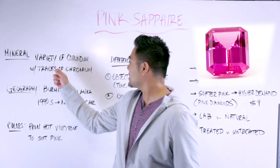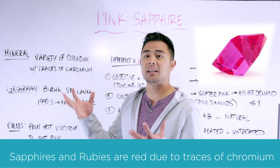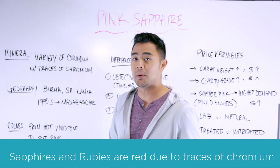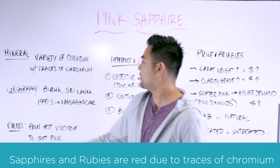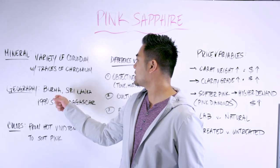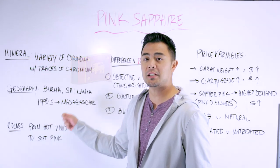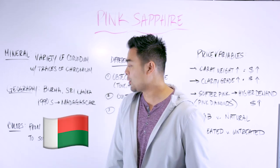Typically with corundum, if there is a trace of chromium, it will have more of that pinkish to reddish color, and that's how it creates a pink sapphire or a red ruby. But that being said, there is a difference, and let me explain what it is. First of all, based on geography, pink sapphires were originally from Burma and Sri Lanka until the 1990s. Many quality gem sapphires are now coming from Madagascar, okay?